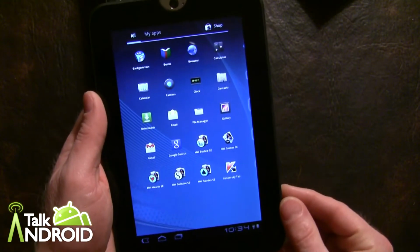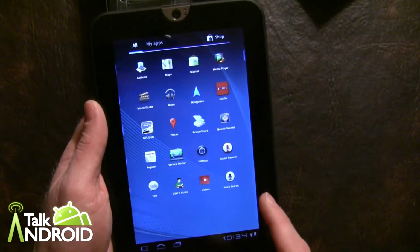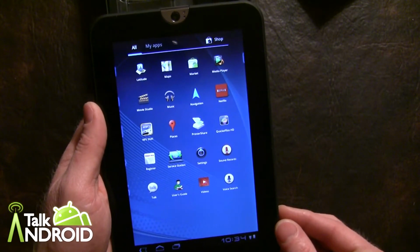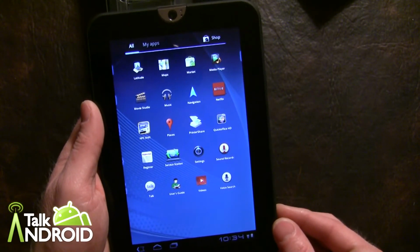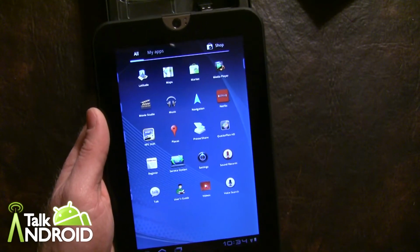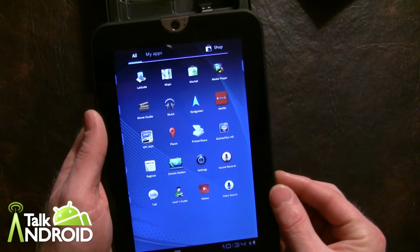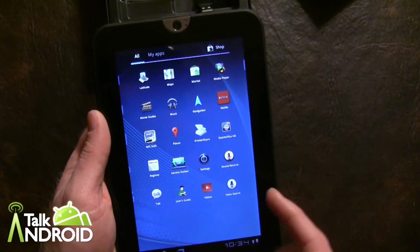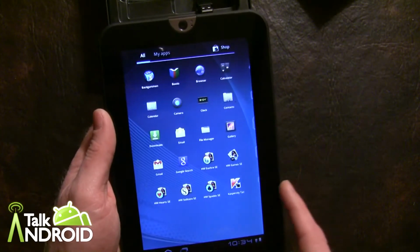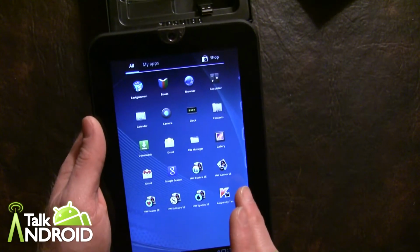They also have Kaspersky tablet security, and Netflix comes on board here. Service Station looks like a quick way to find out if you have updates. Need for Speed Shift, and a registration page, Quick Office. So not a lot of garbage on there except for these lovely games. If you don't mind playing them, then that's also good.